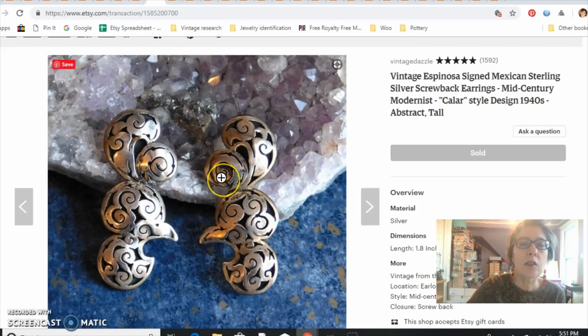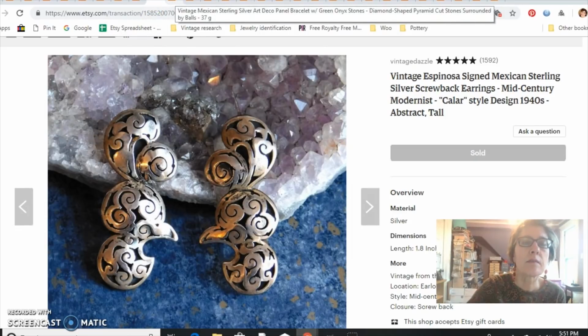More Mexican silver. These are signed Espinoza. They're silver earrings in a shadow box style with, it's like cut out and there's dark oxidized silver in the background. And those I paid $15 for at the flea market and sold them for $43.